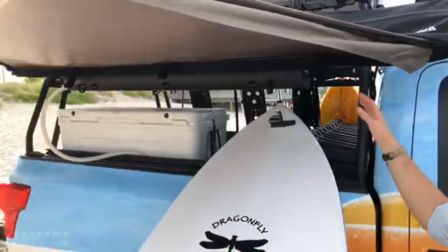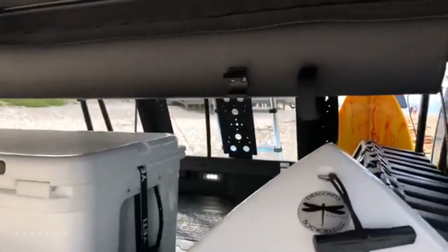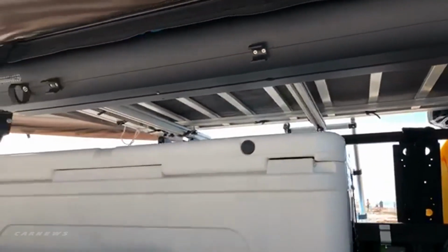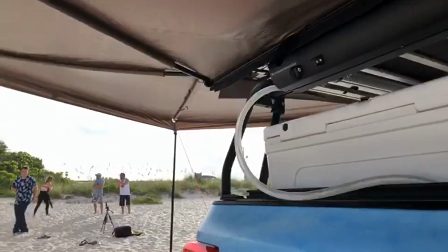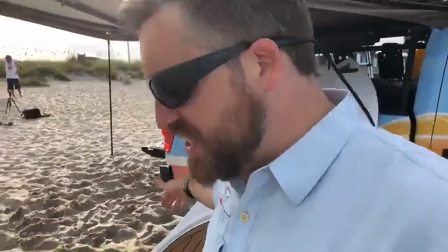You'll even notice that we put a shower on it. So this is the road shower, and it is solar powered, so it'll actually heat up the water, hold up to 7 gallons. You can come in from the surf, being all salty, sandy, and we've got a nice little teak deck here that you can stand on.